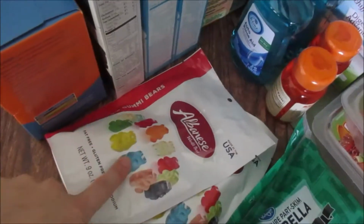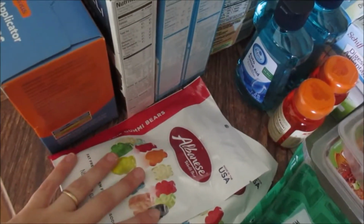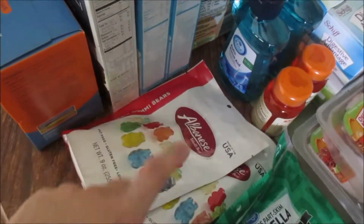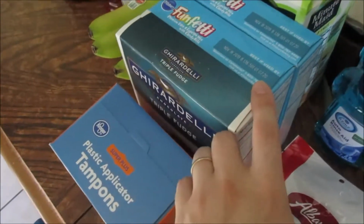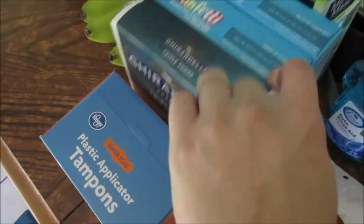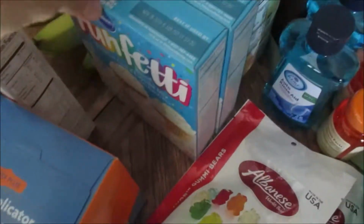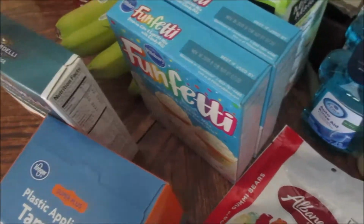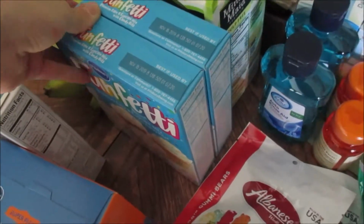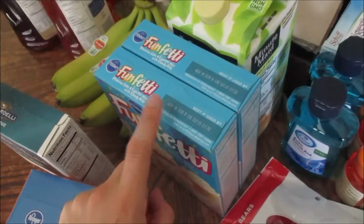We got some gummy bears. One of these is going to a friend of mine, so we're not keeping both. Got myself some feminine products. Box of brownie mix, as we used up our brownie mix. Two boxes of cake mix for Fletcher's birthday coming up. We are going to do one box for ourselves, for just us, on his birthday.